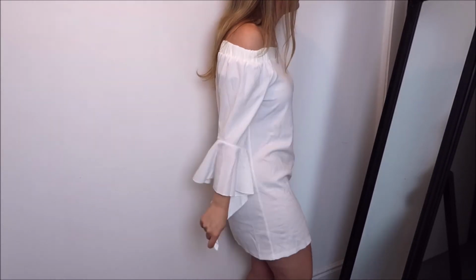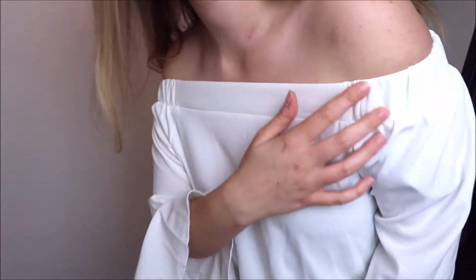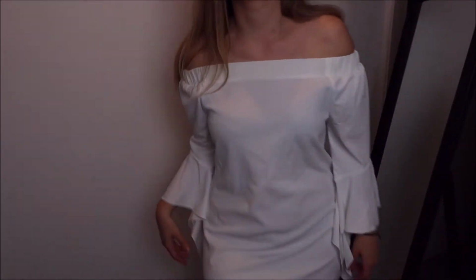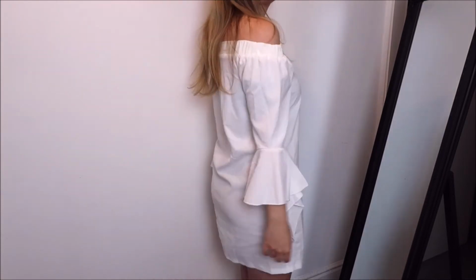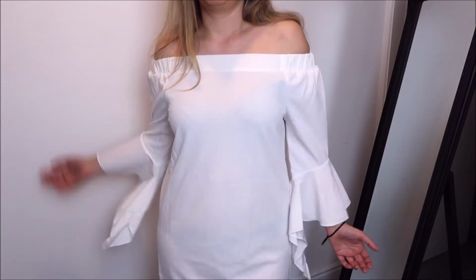The material is horrible. The Bardot detail, you can see this is like a strap of elastic. It's just cheaply made. It looks cheap, it feels cheap, the material is cheap. Yeah, I don't like cheap stuff, so this is going back.